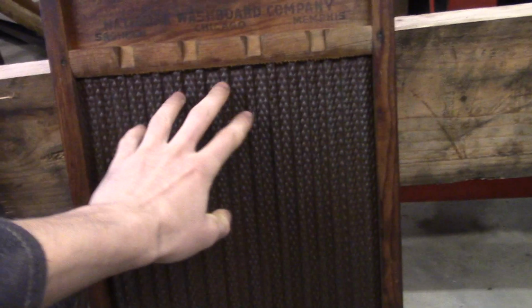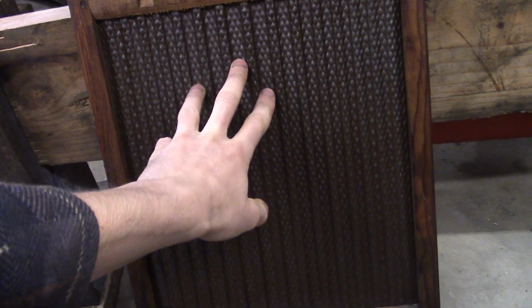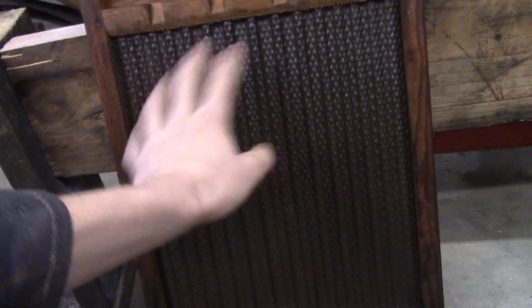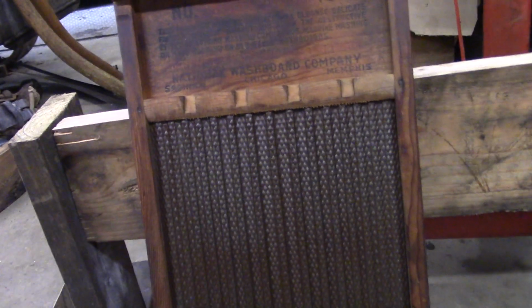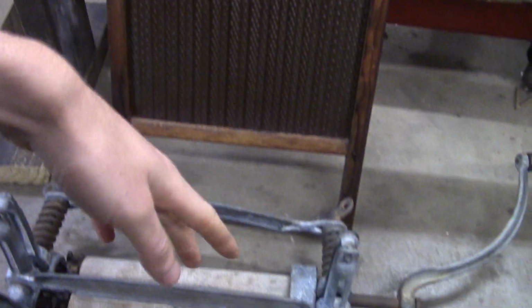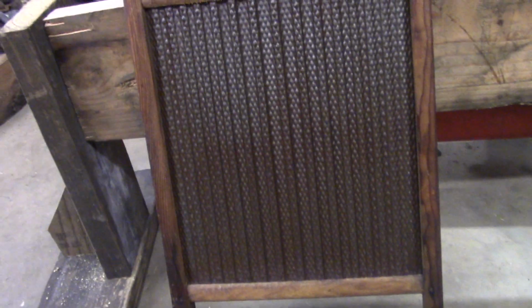This side was super rusty. I wire wheeled it, hosed it with oven cleaner, which is really good at eating corrosion but not the base metal. Scrubbed it with the oven cleaner and then cleaned it off, and you know, it's a little tarnished, but it's not rough. It's not going to mess up your clothes if you're using it to clean. And I put some boiled linseed oil on the wood to preserve it. Really soaked it up good. So these are two things that will help us if the time comes.